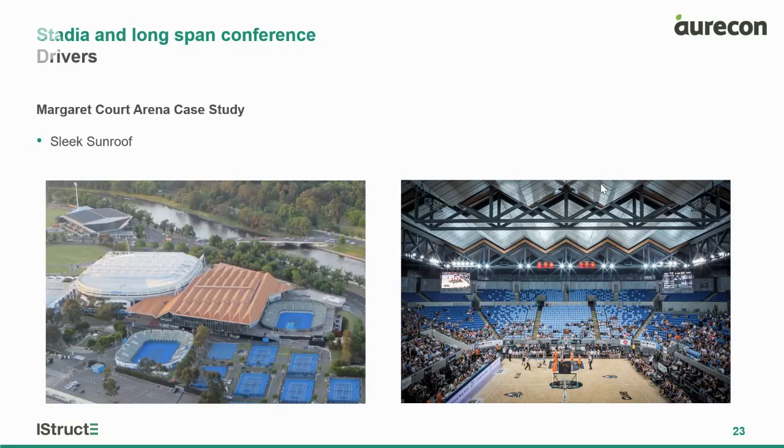In the end, on that project, we were able to get the distance from the top of the operable roof to the top of the fixed roof down to about 1,200 millimetres. So certainly achieved the result they were looking for.